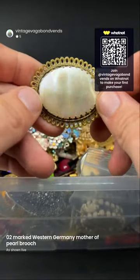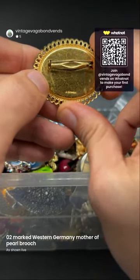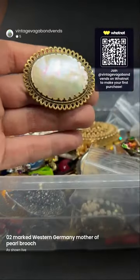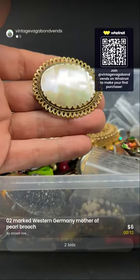So West Germany, mother of pearl, stunning piece, prong set. And there's that signature, West Germany, vintage piece. Again, large mother of pearl center. $6 pre-bid, 15 seconds. And John Loves Lisa taking over the lead, down to 12 seconds.